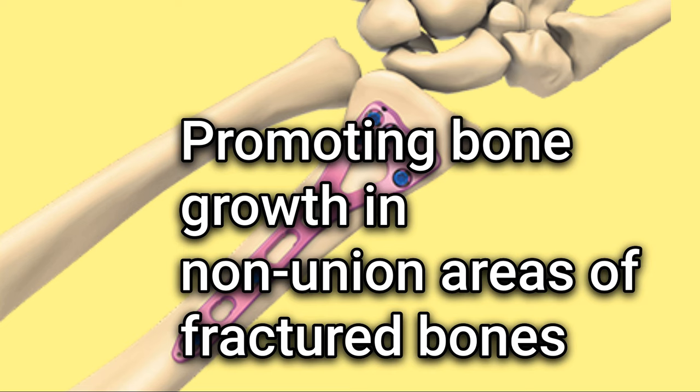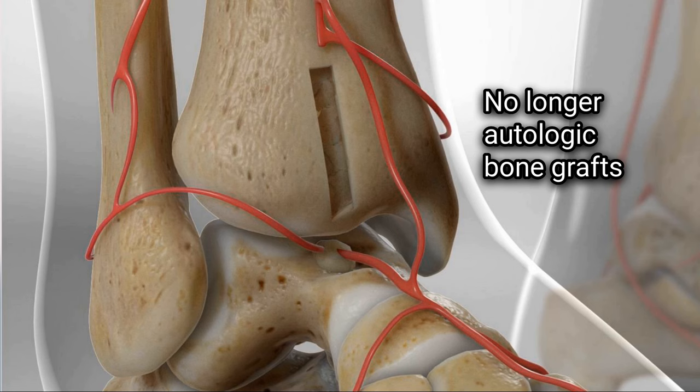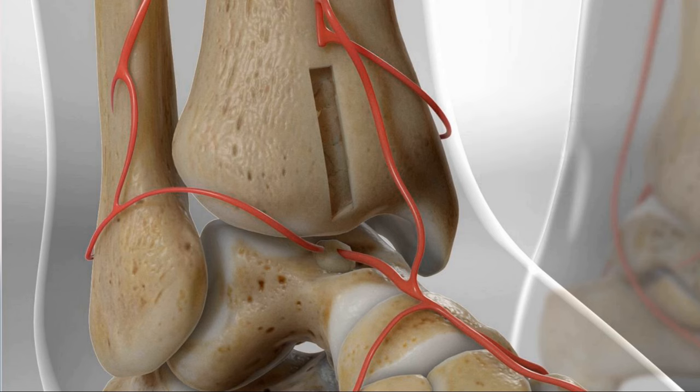This groundbreaking bone paste proves invaluable in promoting bone growth in non-union areas of fractured bones and serves as a substitute for autologic bone grafts, eliminating the need for harvesting bone.